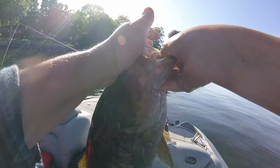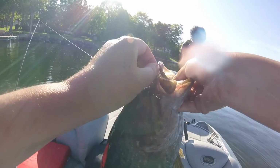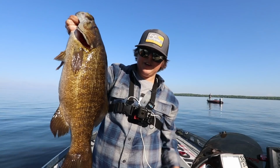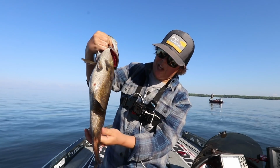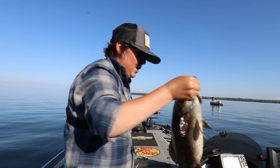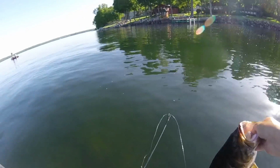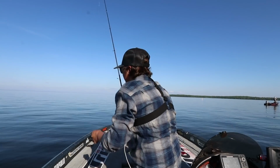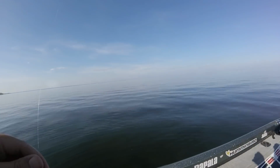Shoot. Okay, come here, bud. Look at that. That is another tanker. Another fat smallie. All right, I'm gonna get him right back on his bed. There you go, buddy. Thanks for the ride. Thanks for tugging me. That was freaking sick, dudes.